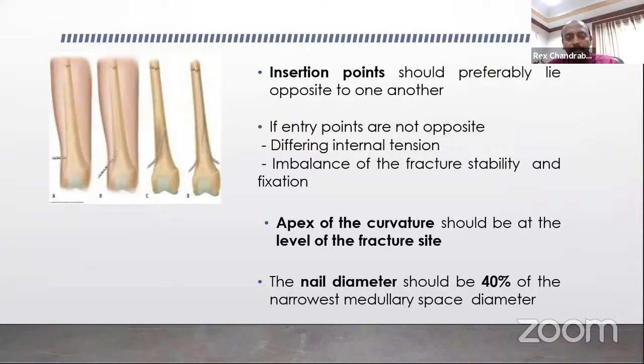If you have entry points that are not opposite, then differing internal tension happens. Ideally, the same size nail must be used both on the left and right. If you're using two TENS nails on either side of the metaphysis of the lower femoral condyle to fix a femur fracture in a child, you should always use the same size nail so that there is a balance in fracture stability and fixation. Otherwise, there'll be imbalance, or it may go into varus or valgus if you use a different size nail.